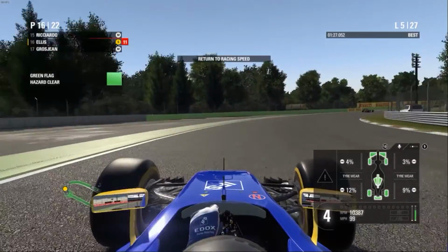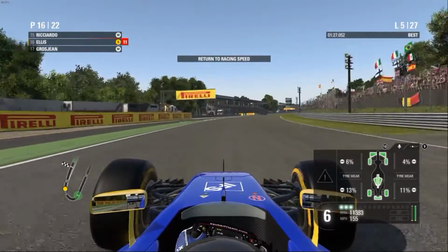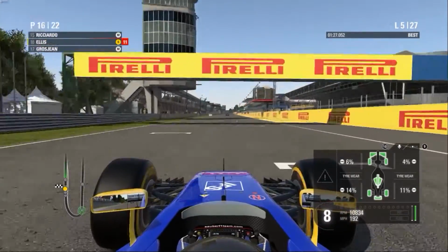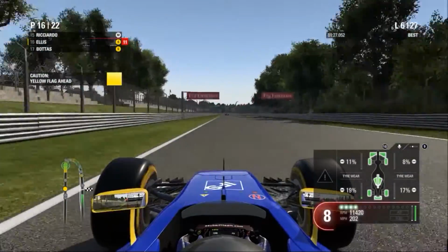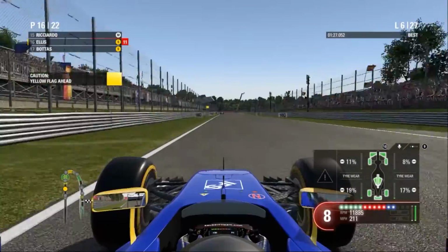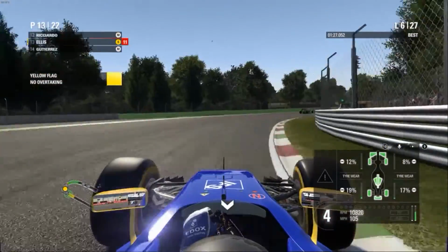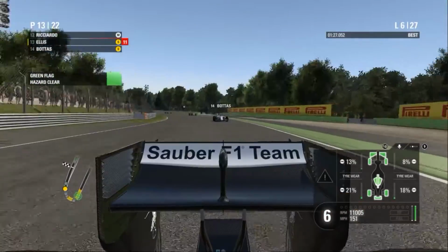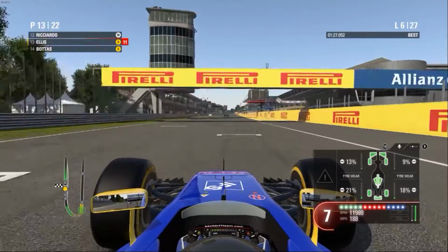Oh, we've gone wide here. Well, that's definitely not helped us. That's for sure. It's done a lot of damage to our tyres as well. They're almost 20% worn already. And here comes Valtteri. Oh, there's a big incident here. Vettel, Magnussen, and someone else. Ferrari crowd are not going to be happy about that.